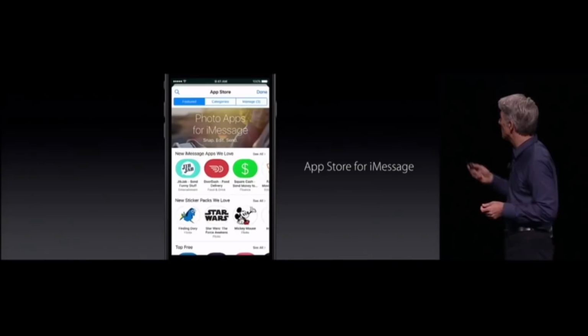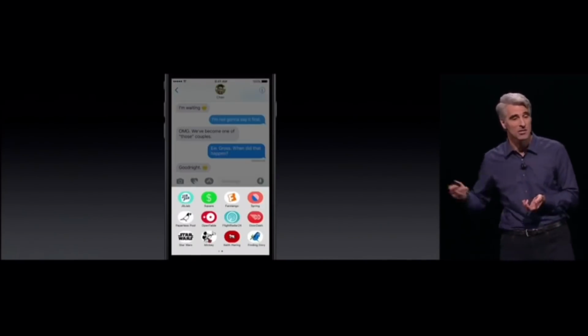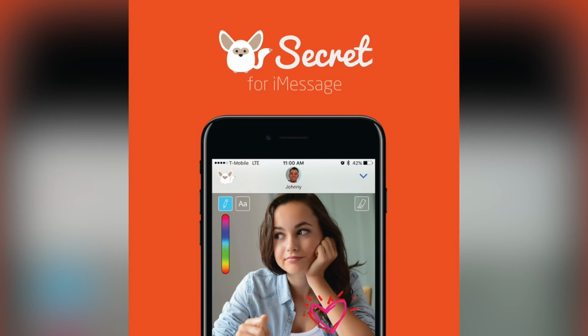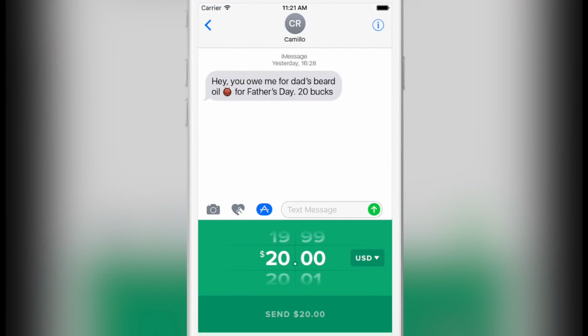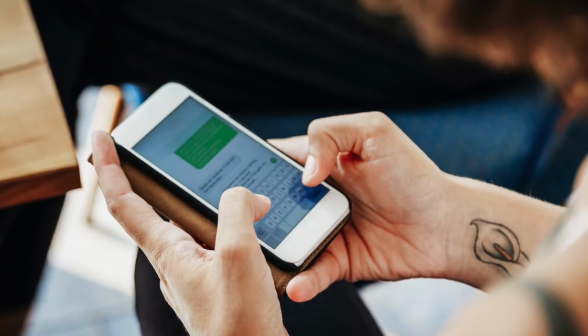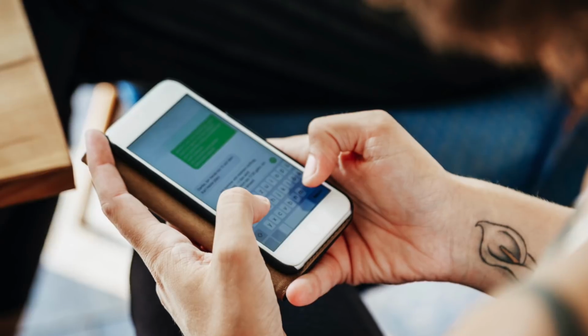To add even more unique features to the list, users can now download quite a few extensions that add even more features. Secret for iMessage allows users to send messages that disappear from the app after a period of time, like Snapchat or Signal disappearing messages. Circle for iMessage adds an extension to send money in dollars, euros, pounds, or Bitcoin to any other user. iMessage Analyzer lets users take a peek into their own messaging habits with detailed specifics about word usage, how often you get contacted, and more.